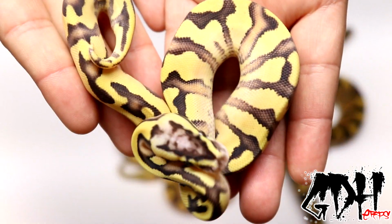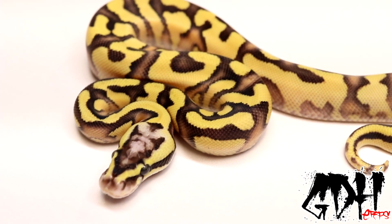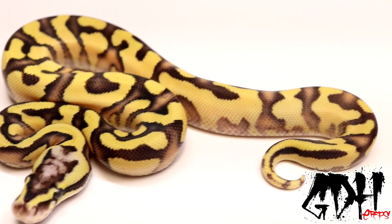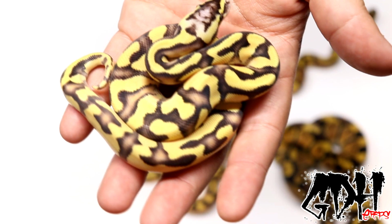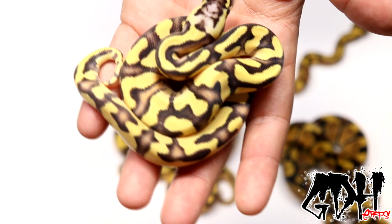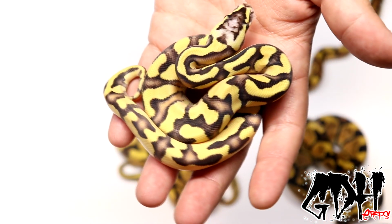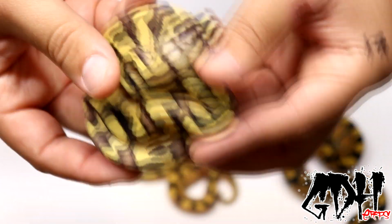Look at that there. So this animal is from clutch number 8. So the animals I was just showing you, the bumblebee stock and all that stuff, he came out of that clutch as well. And actually, this is a female. She's an exact duplicate of her father, which was also a Firefly Inchi yellow belly. So there's him.